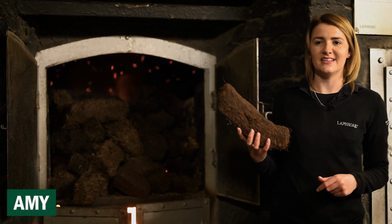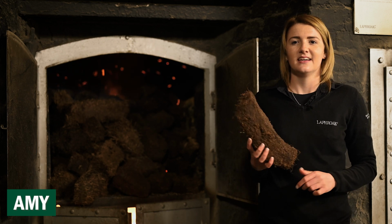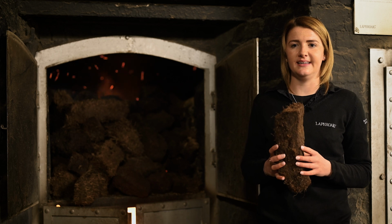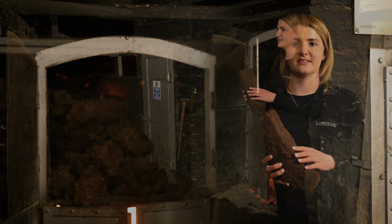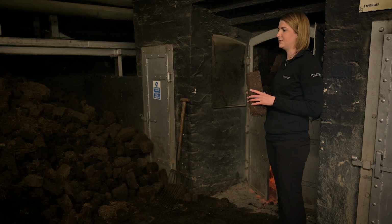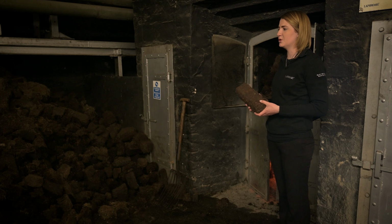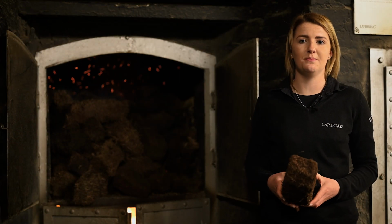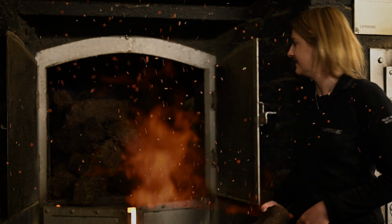The peat is then transported to us here at the distillery. This is one of our 2 peat fires. Here is where we smoke the barley in the kiln, which is directly above us. We use a cold smoke for 12 hours, which provides a different type of peat flavour. Because the smoke is cold, this means that we do the smoking and drying separately. These 2 separate processes are what makes us unique here at Laphroaig.